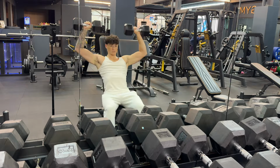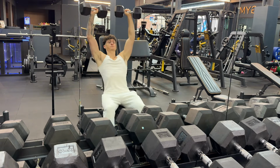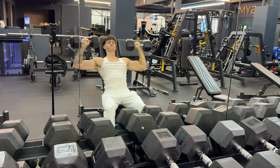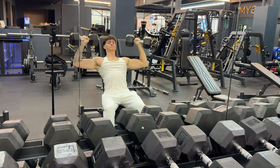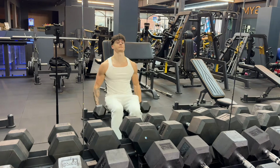Now, this is my least favorite exercise. I cannot express the amount of hate I have for this exercise. I really do not get along with it, but it is great for growing your shoulders. I start off again with another set of 12. Here I go as heavy as I can, but I'm already fatigued at this point. So I get 12 reps done here.